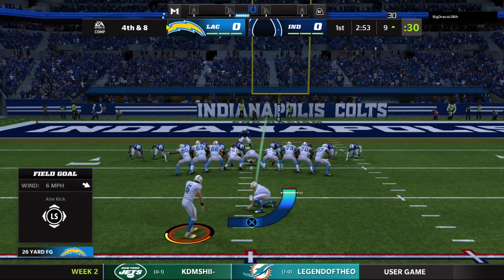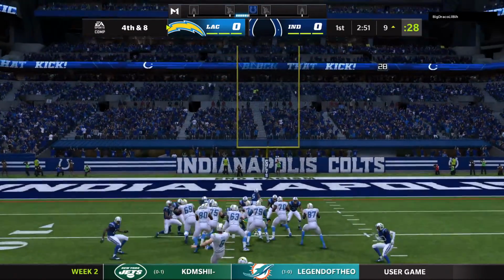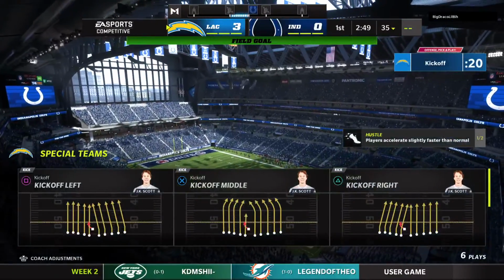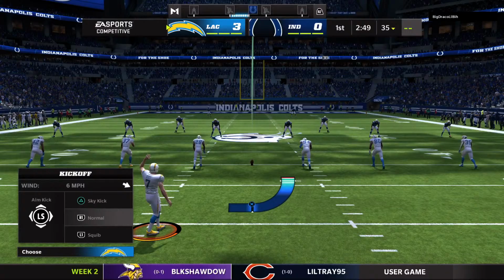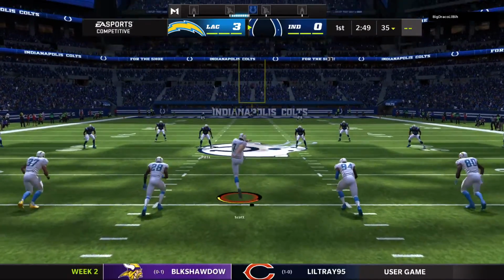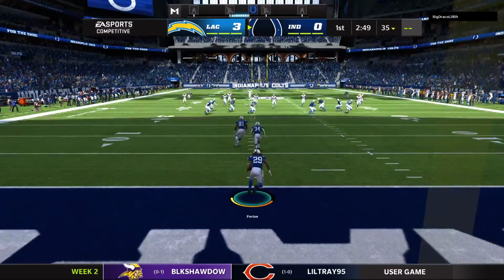When that drive started, they had 6 points that they were thinking about. Rosas' kick is good, and the Chargers grab themselves a 3-0 lead. In the end, the opening drive, Charles, does yield points. Maybe not the touchdown that they wanted, though. Yeah, but bottom line, they wanted to get something out of that drive, and they did that. 3 points, they won't turn that down at all.